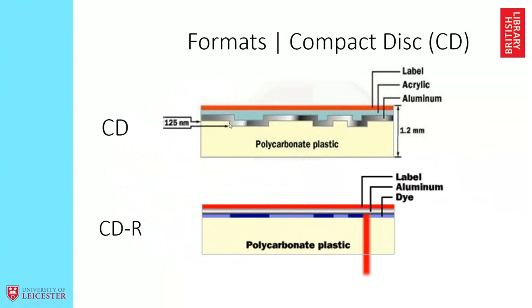So that's why CDs, they're quite robust. Audio CDs are compared to the recordable CD. Now this has a much thinner layer of basically a photosensitive dye.